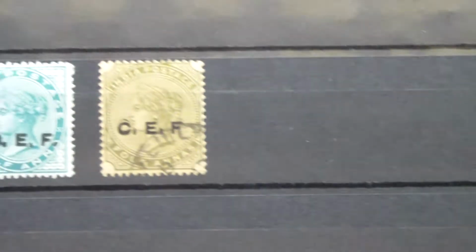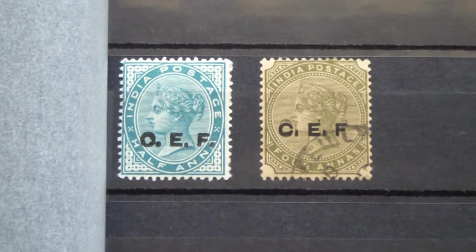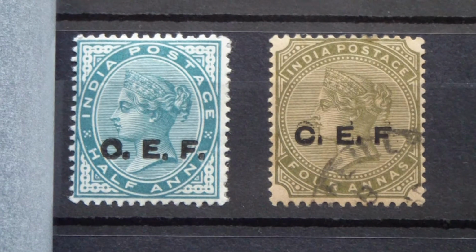Here are the two errors. There were plenty of errors here. The first error in the green half Anna is the C becoming O. Those who want it can pay up to $50 for that one.